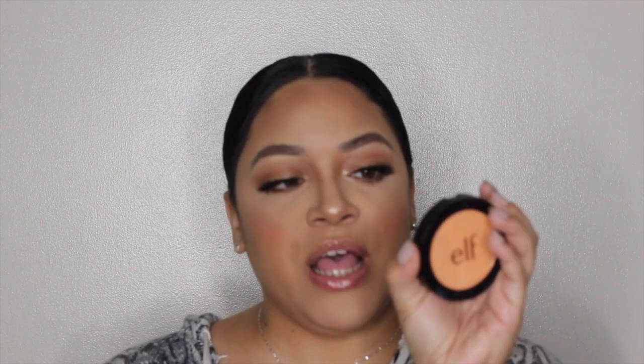Primer Infused Blush in the shade Always Peachy. Now, I'm not really a blush person, but lately, especially now with like spring and summer, I've been using a lot of blushes, and I'm not sure about the primer infused part, but this is it here. I also have it on my cheeks today, and I really like it.